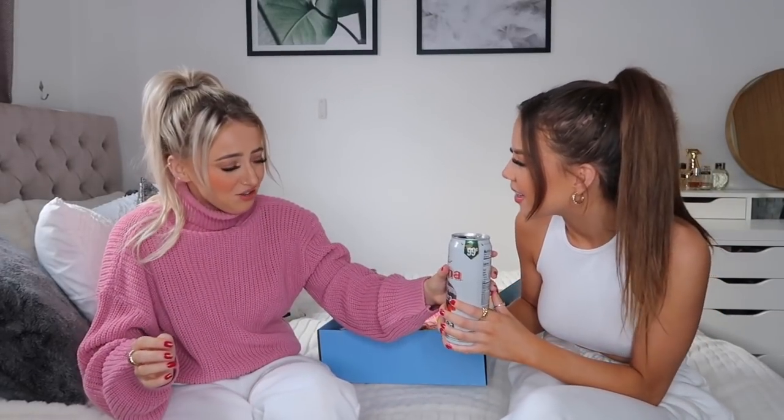It kind of does taste like cold tea. I don't know, yeah. It's sugary. You know it does. Taste of sugary tea? It just tastes like, you know when your tea's gone cold and you forget about it and then you get it from the side and you drink it and you're like, because it's cold. It just tastes like that.